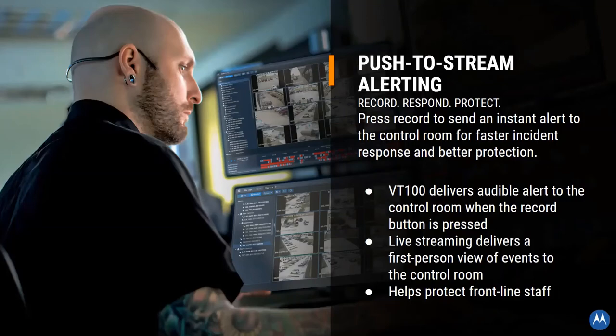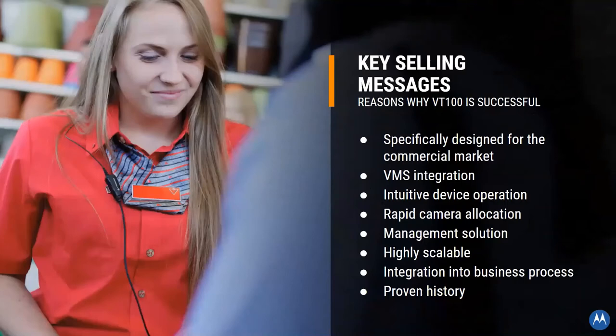So what are the key selling points for the VT100? As I mentioned, the VT100 is specifically designed for commercial markets, especially supermarkets, as well as transportation and security firms. We have VMS integration with any compliant VMS systems. We also have an intuitive design and operation, which is very simple to use, with a one button start recording feature.